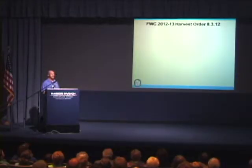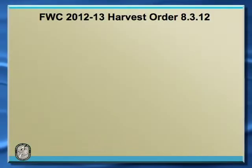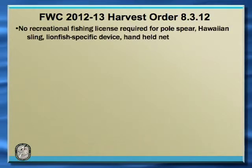Our agency issued a harvest order about them, so there are some key components that I'd like you to take home with you tonight. This was given last August. It goes till this August. We're quite likely going to be incorporating this into our rules. More on that this summer.